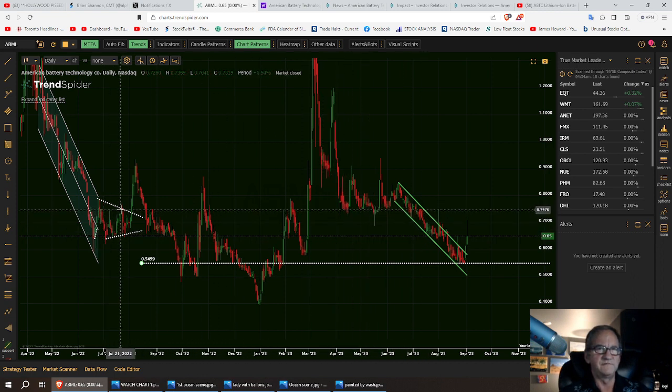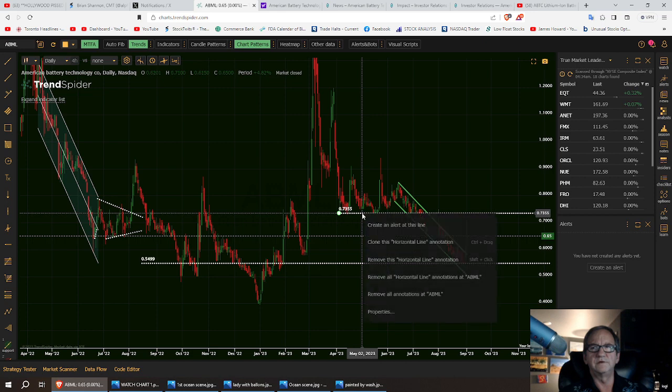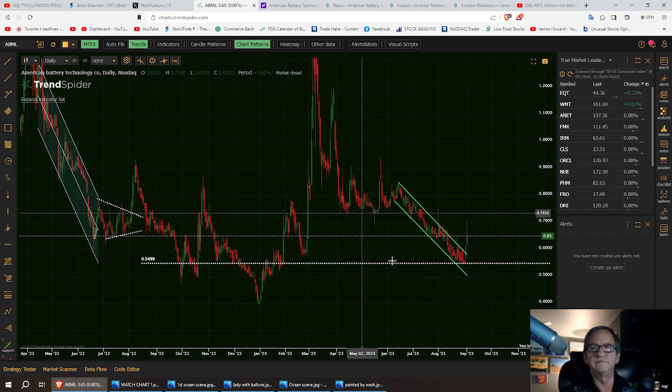You see you have resistance, resistance, resistance, resistance, resistance, support, support. So that's going to become our pivot point area. Pivot point. That's where we got to break. This is what's going to tell us what support. Here, let me get rid of that. I didn't want to put that there. Close this, remove this horizontal line.